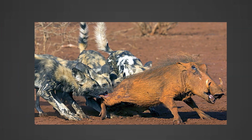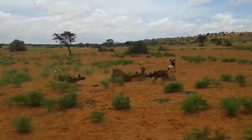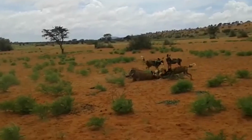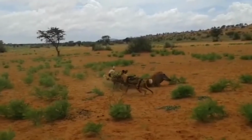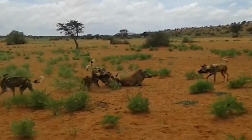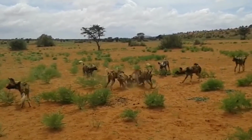Number 5. Wild dogs versus warthog. In an open area, several wild dogs surround a warthog and begin attacking from every direction. They bite and nip constantly, never letting the warthog rest. The warthog spins around in a full circle, trying to defend itself and keep the attackers away.